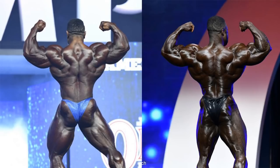Who would you go with? I don't know, really, be my guest. Roelly's upper back is also very good, but it's not as good as Brandon's. Brandon's back overall is just much better, but the lack of lower body is just really popping to my eyes too much. Roelly could be a little bit sharper still, but I don't know, very, very close.